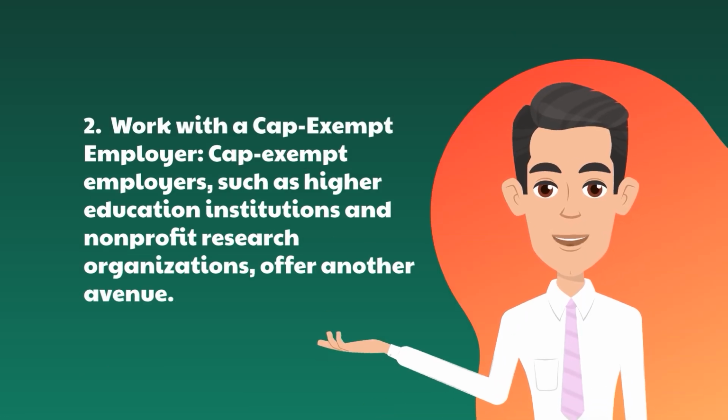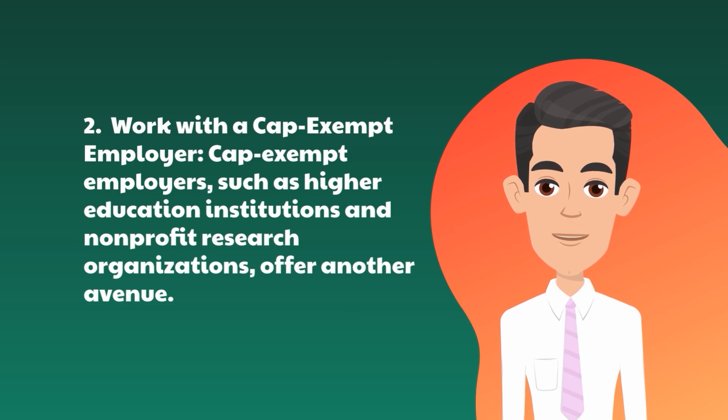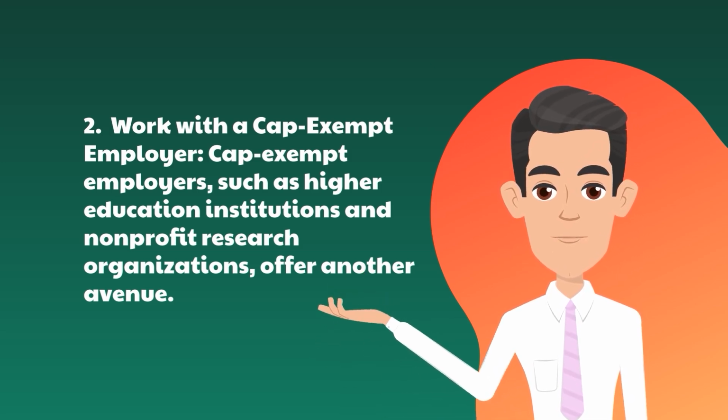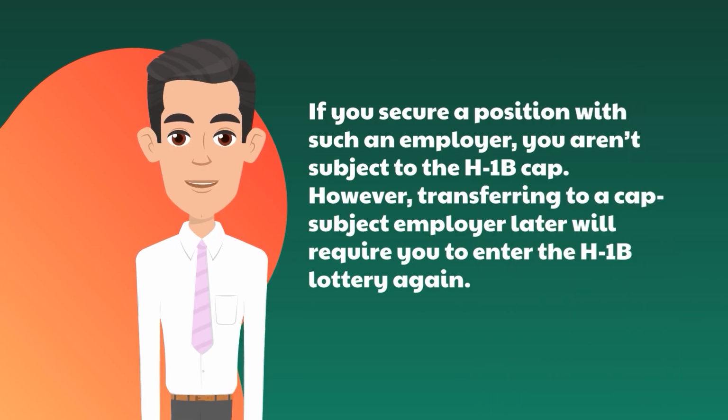2. Work with a cap-exempt employer. Cap-exempt employers, such as higher education institutions and nonprofit research organizations, offer another avenue. If you secure a position with such an employer, you aren't subject to the H-1B cap. However, transferring to a cap-subject employer later will require you to enter the H-1B lottery again.